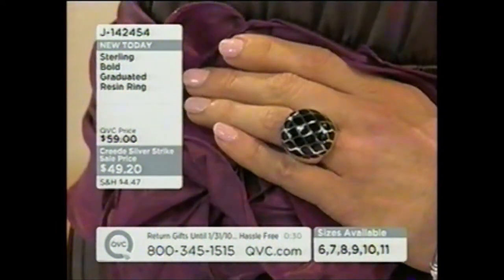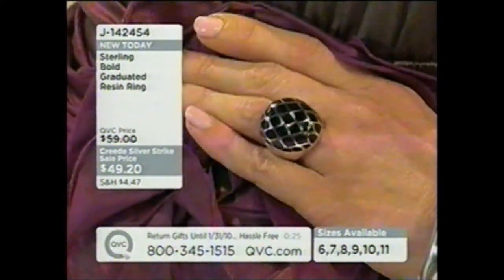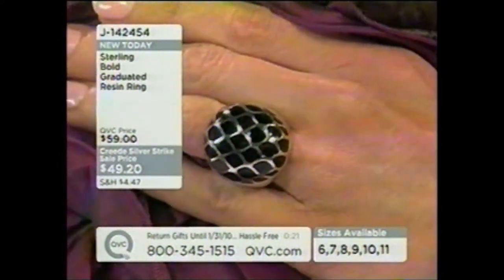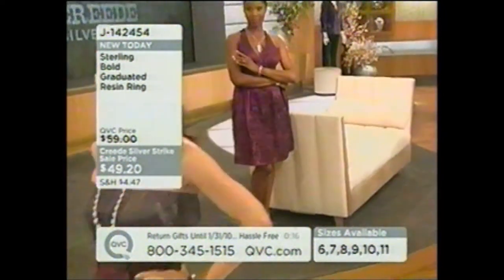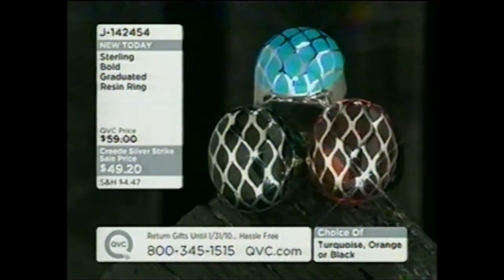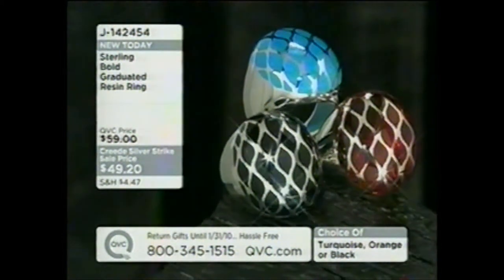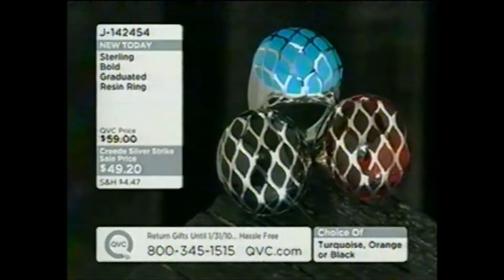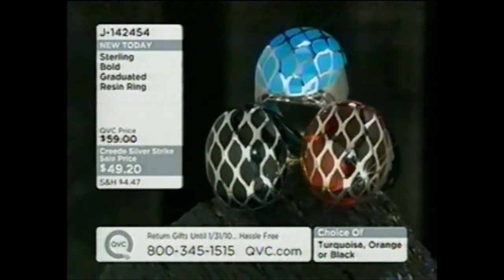When you look at all the colors that are coming in for the season, the great fabrics that are in, the ruffles, the embellishment, you want some great pieces of jewelry that are really going to show up. You need a few things that are going to be statement pieces, important pieces, pieces with color and texture. It's exactly what you get in that piece. It feels completely smooth, but it's literally a sterling silver ring that has been filled with resin in the orange red, the black, or the turquoise. J142454, stay on the line because I know that one is very, very popular.